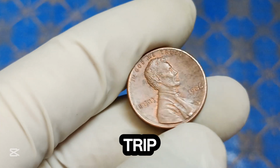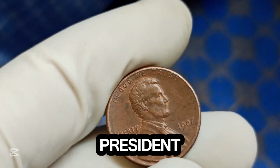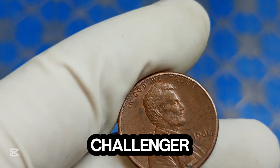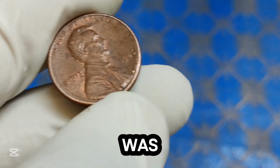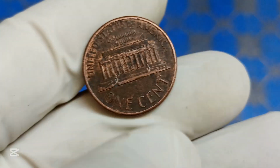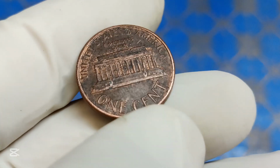Let's take a quick trip back to 1986. Ronald Reagan was president. The Space Shuttle Challenger had just been launched. Microsoft went public, and gas was about 89 cents a gallon. In the coin world, the U.S. Mint was cranking out billions of pennies, literally.